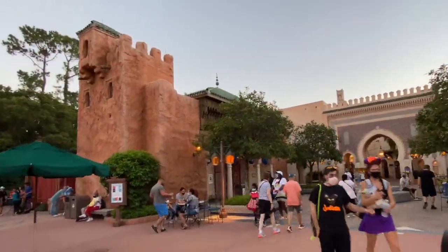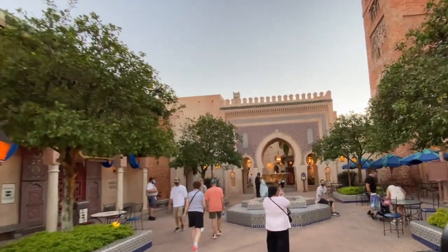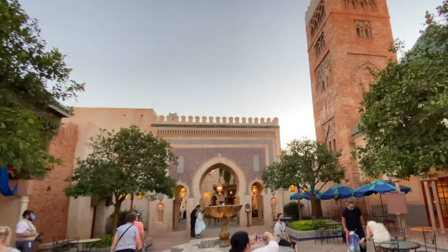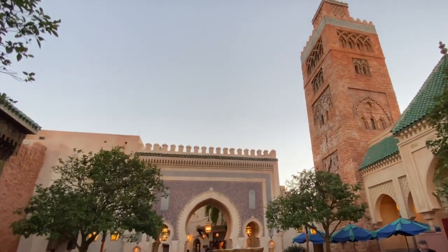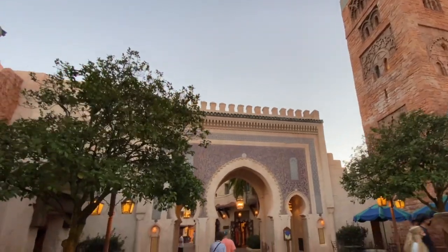We are off the friendship boats and here in Morocco. I thought this was a good time to take a little shot of the prayer tower here and then go through the archway.